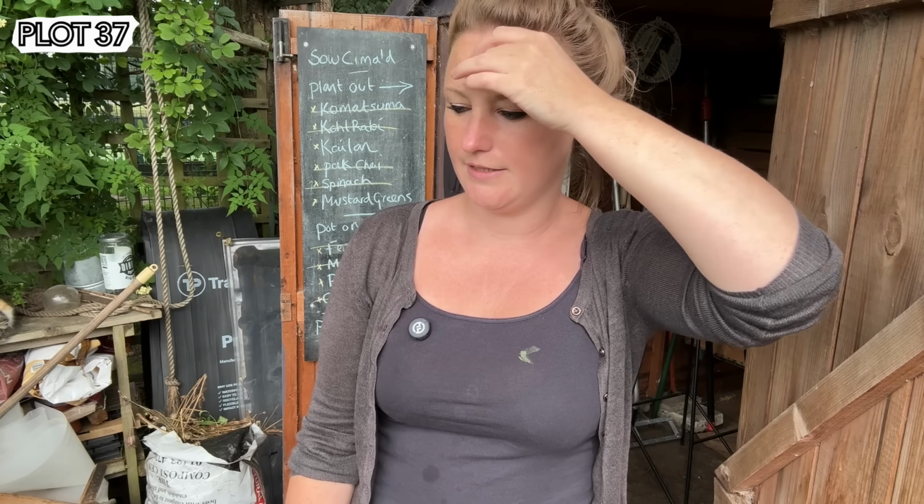check for any other damage. That's the only bit we saw on the walk down, but they've probably been elsewhere. And yeah, then I'll get back to you with what we were going to be doing in a mo.